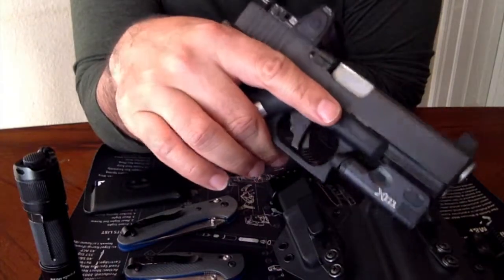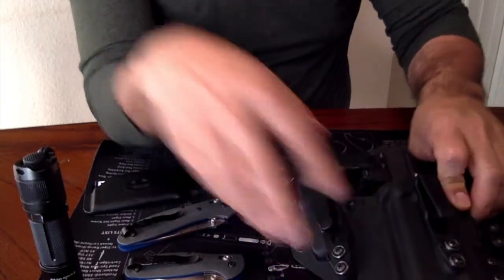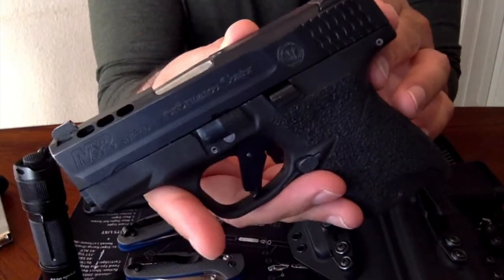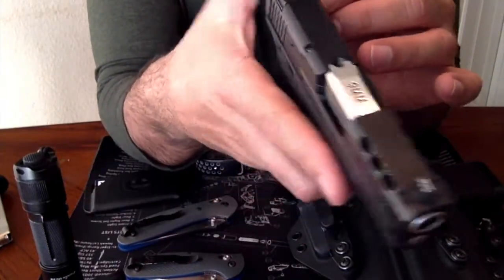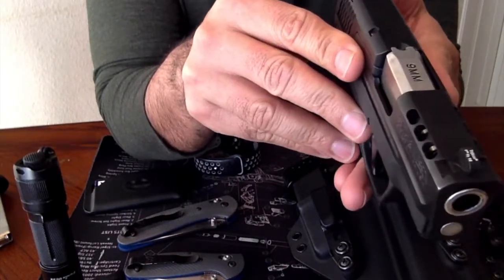Shoot this one more because I do carry it. Same thing with my Shield. I do carry this often, and I am pretty proficient with it. And of course, this one just has the basic night sights on it, but I can hit targets.